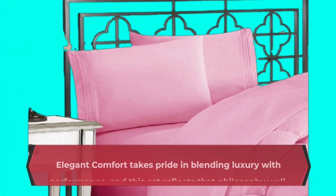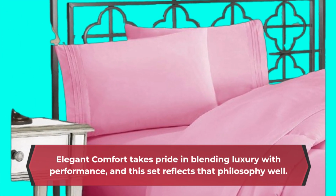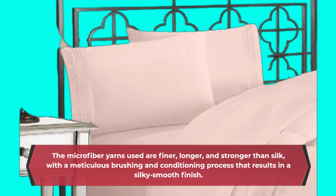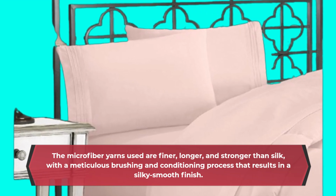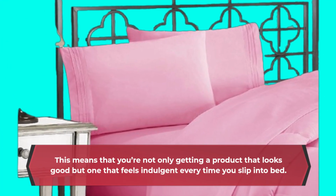Elegant Comfort takes pride in blending luxury with performance, and this set reflects that philosophy well. The microfiber yarns used are finer, longer, and stronger than silk, with a meticulous brushing and conditioning process that results in a silky, smooth finish. This means that you're not only getting a product that looks good but one that feels indulgent every time you slip into bed.